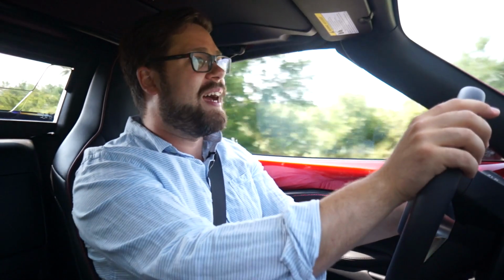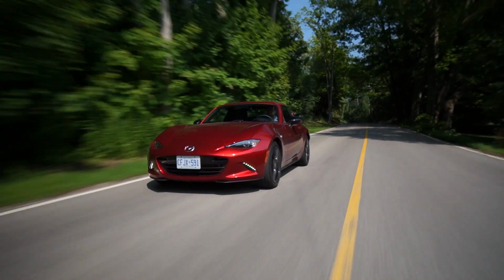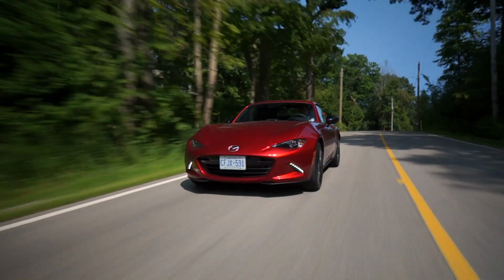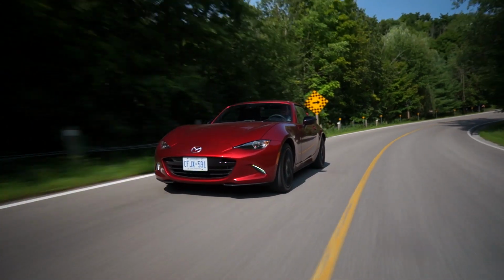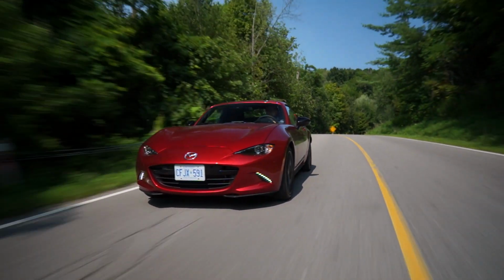Honestly, it handles fantastically. Love the way it goes around a back road like this. It's never not fun. The clutch is a little bit light for my tastes. I like the clutch better in the Fiat 124 Spider. It's heavier and meatier, and that has the NC transmission, which feels a little more aggressive. This one is lighter, and it's really easy for me to slot it into gear, which is nice, but I kind of like to wrestle with the car a little bit.